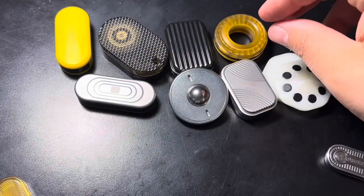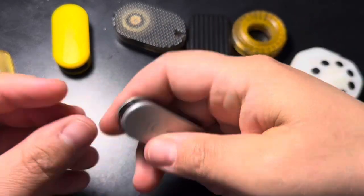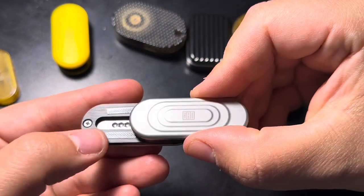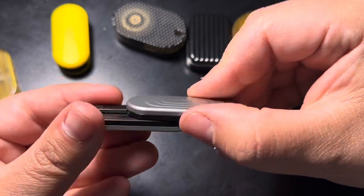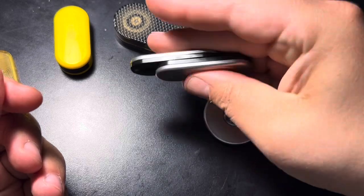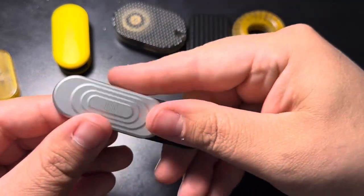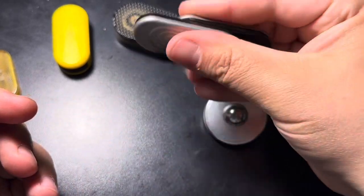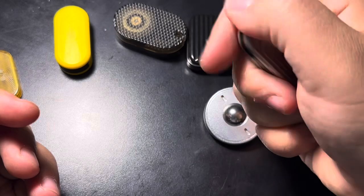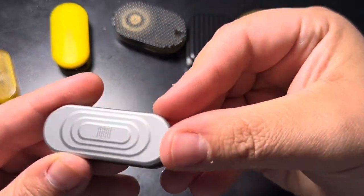Okay. I'm not sure what everything is. I know obviously this is GAO. Track slider. He's got some tape here. I know he messed with this. I'm not exactly sure what he did with it. It's almost springy. It's okay, but I don't really like that swishing sound. But the texture feels really good in the hand.